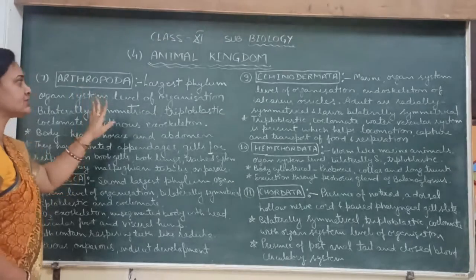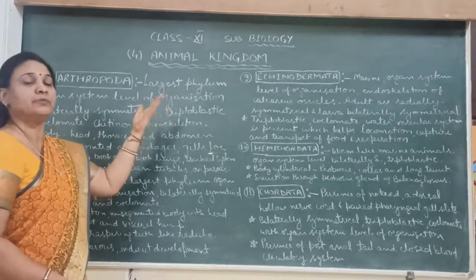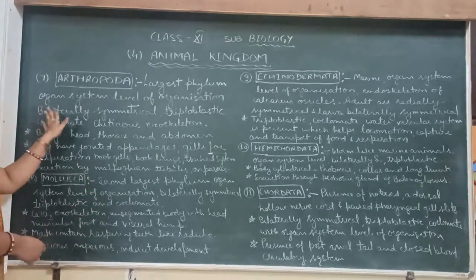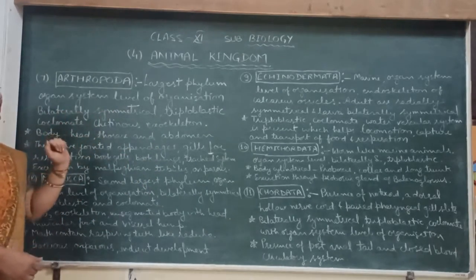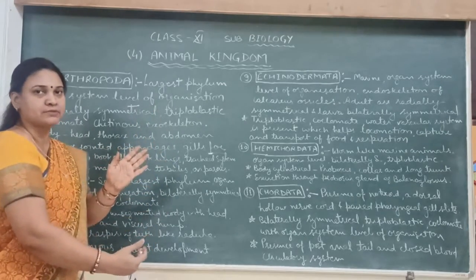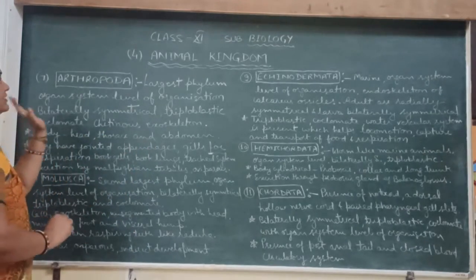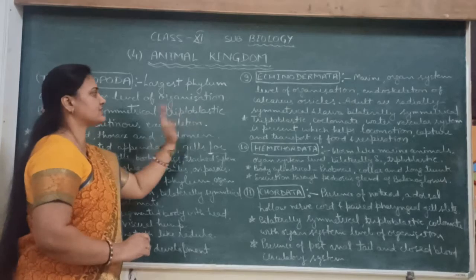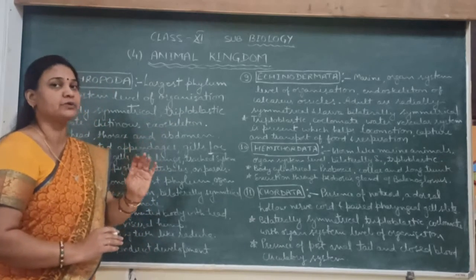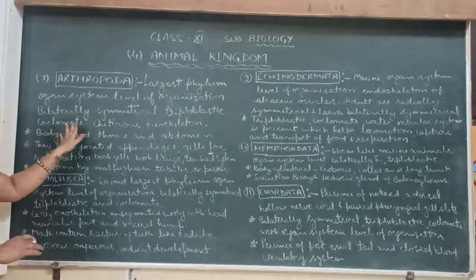All the animals have organ systems like the digestive system, respiratory system, and reproductive system, which consist of many organs, and they are bilaterally symmetrical. Bilaterally symmetrical means their body can be divided into 2 equal halves by only one plane, left and right part, and they are triploblastic. Triploblastic means 3 embryonic layers or germ layers, that is ectoderm, endoderm and mesoderm, are present in their body, and they are true coelomate.